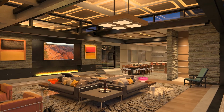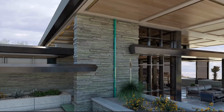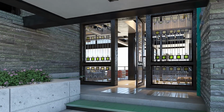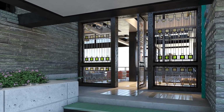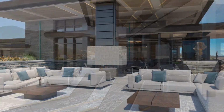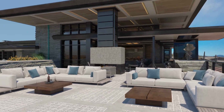So having that trust was really important in enabling me to create what I consider an uncompromised design. And I had enough time before any groundbreaking to really resolve nearly everything about that home and its site without compromise.